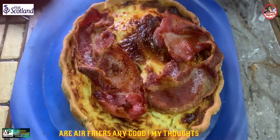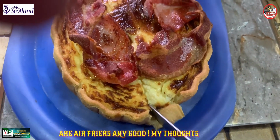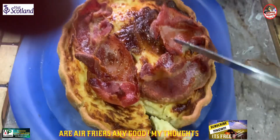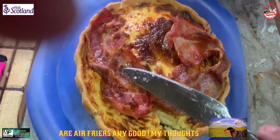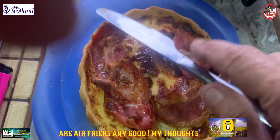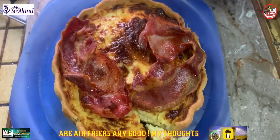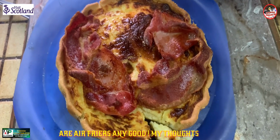A bit of texture to the lovely quiche. Oh, look at that. Crunchy, buttery pastry, boiling hot, crispy, mouth-watering bacon on top for a bit of texture with this lovely pie. Oh, I'm going to get this down in it. That's worked out a bloody treat, an absolute treat.